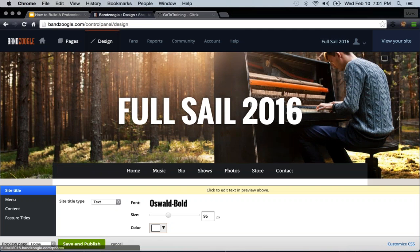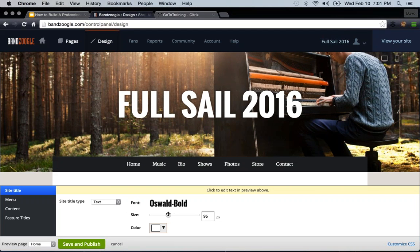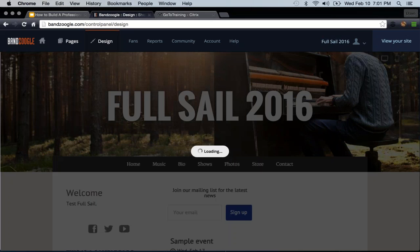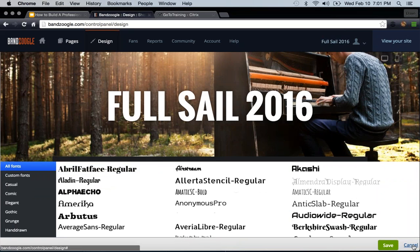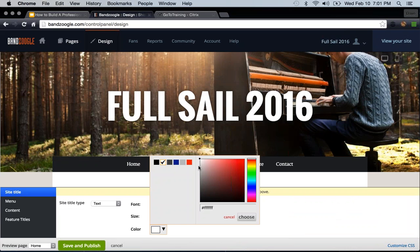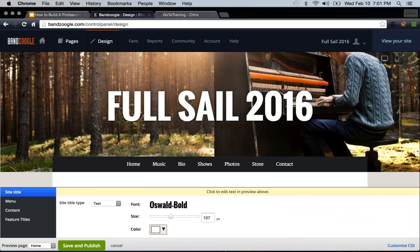On the design tab, you can customize the site title again, so you can change the font size, you can change the font, you can upload your own custom font if you want, which I'm not going to do right now, but you can if you'd like. Our lead designer put these fonts in for each theme as recommendations, but you can always change them. And you can change the color. We recommend a palette of colors based on your theme, essentially.